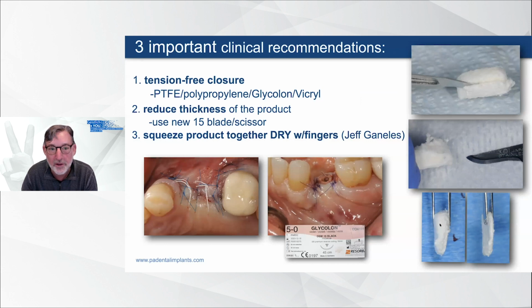So there's 3 important clinical recommendations: tension-free closure, preferably with a non-resorbable or slowly resorbable material. I really like this glycolon material since COVID because it stays in a little longer, for about 4 weeks or so, and I don't have to really remove it. Reduce the thickness of the product.